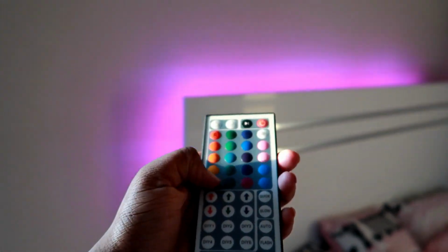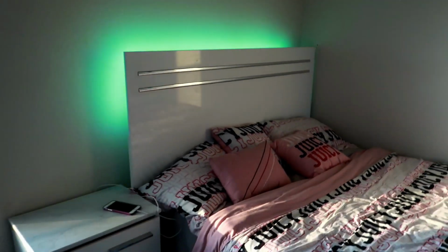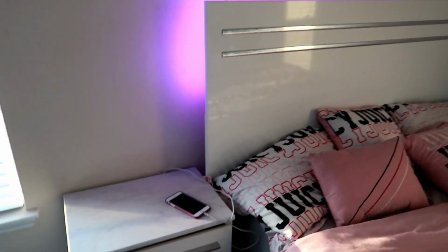Basically, it'll come with this little remote and you can change the colors on it. So I just clicked fade 7 and now the colors will change. I normally like to leave my lights on either pink or lavender because I think it looks the best that way. I like it to show in the back of my videos.